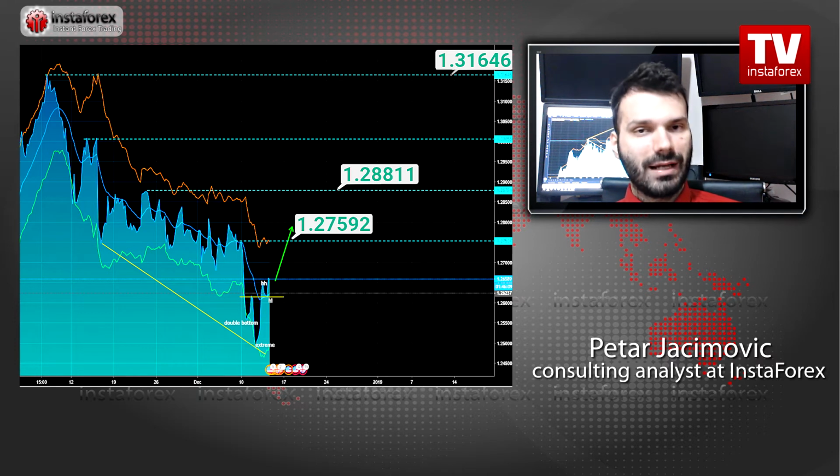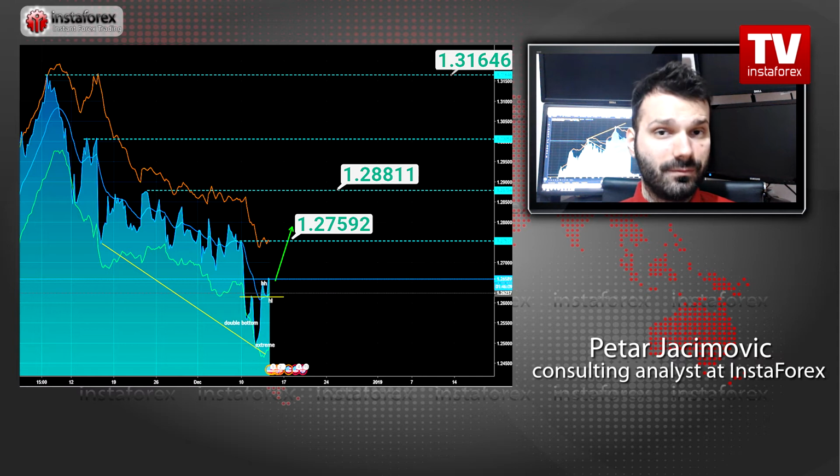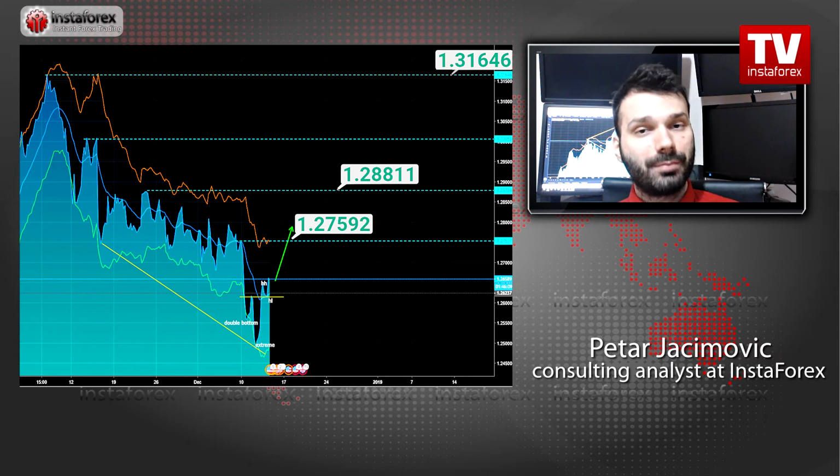And I also found that price went to test the lower Keltner band, which is basically a sign that price went into the three-day 2.5 standard deviations, and it found that there was a big extreme there, and it found support at that point. So that is a pretty bullish sign on this currency pair. So my advice is to watch for buying opportunities.